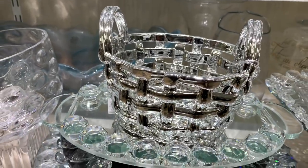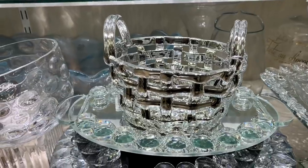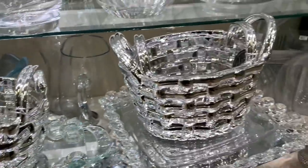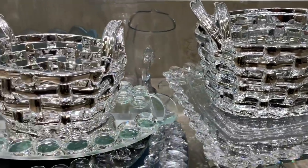You can place some flowers in there. If you put it in a bathroom, you can put some towels, like hand towels. You can put a lot of things in this cute little basket. I like how shiny they are.